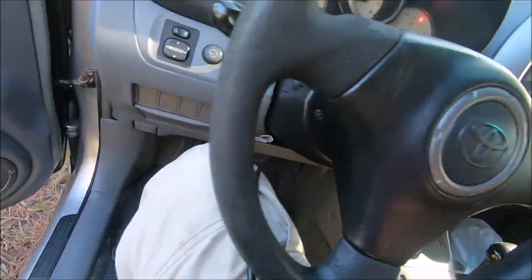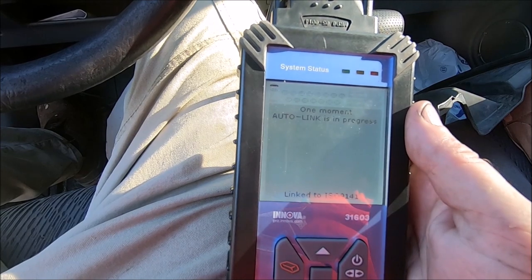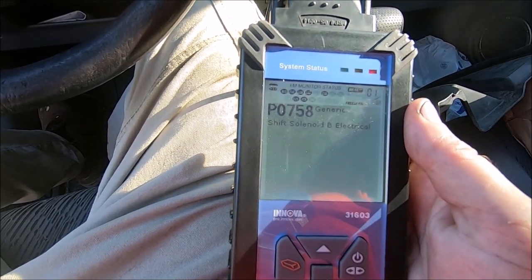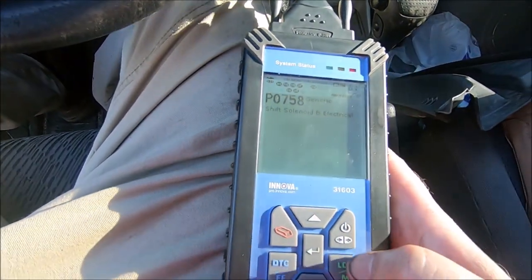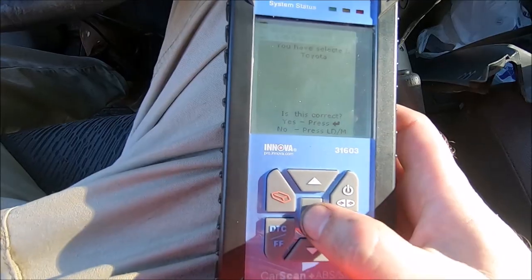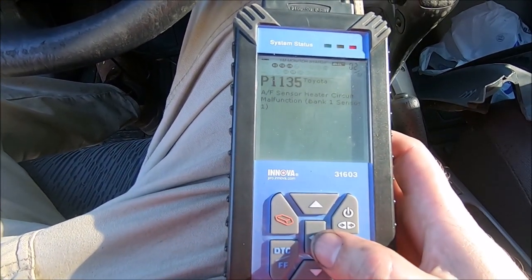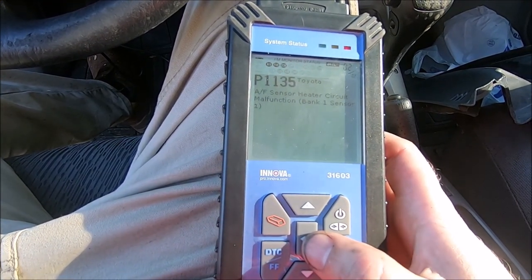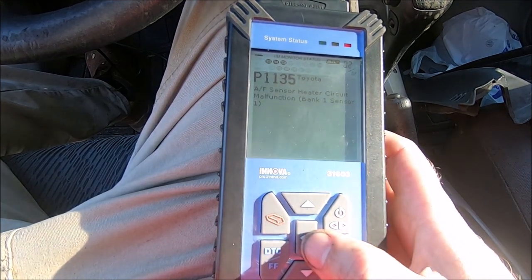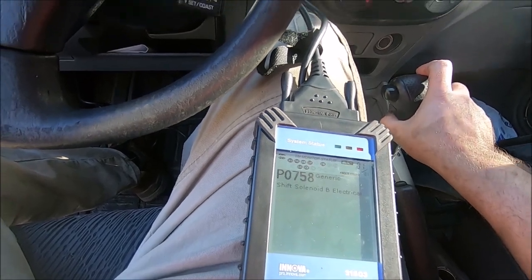Alright, let's see what kind of codes we got here. Shift solenoid. That's not a good sign. AF sensor, heater circuit malfunction, bank one, sensor one. Well, I guess the next step is to check the functionality.